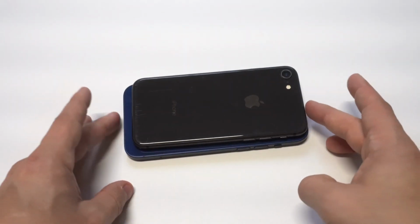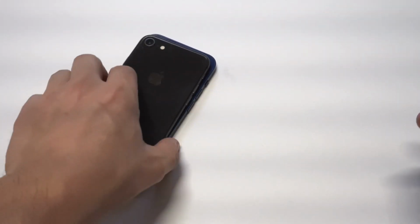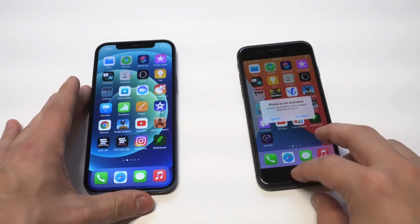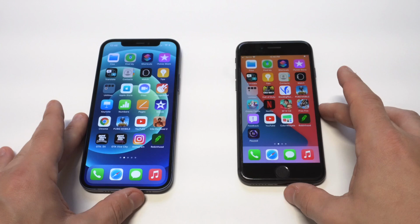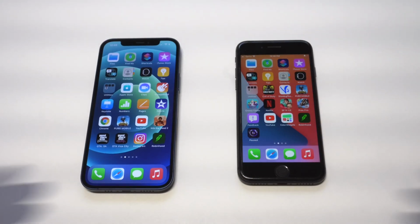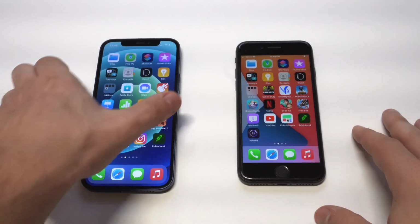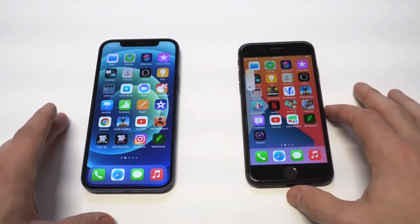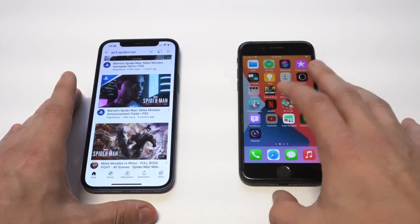So, honestly, not a huge difference in size with these phones. It's really the screen size that's the big difference. When I flip it over here, you're going to see that the iPhone 8 has got the 4.7-inch LCD display compared to the OLED display, 6.1 inches, on the iPhone 12. Even though the display is a little bit smaller on this iPhone 8, I still enjoy it for watching video, playing games. The iPhone SE 2, I absolutely love that phone. I use that one quite a bit.